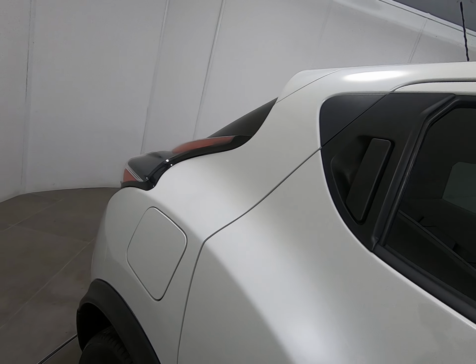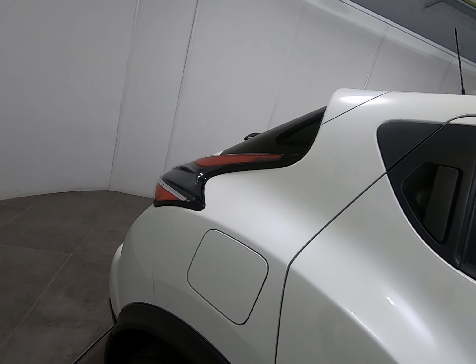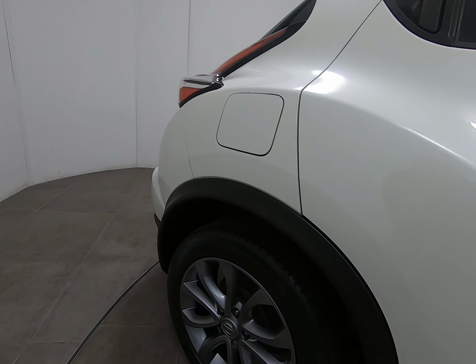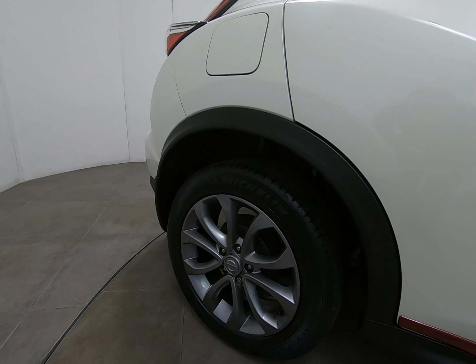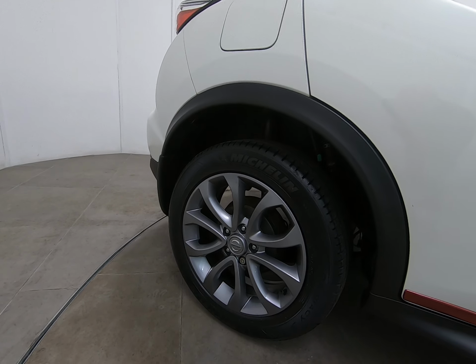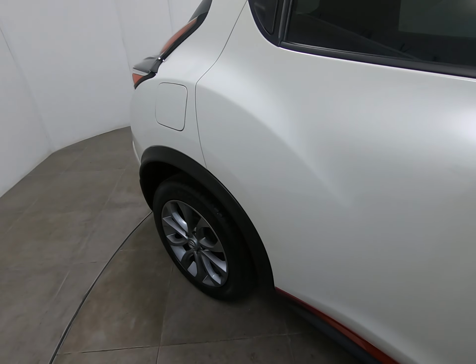No chips to the door edge. Can't see anything to point out on this rear panel either. All plastic arches free from any scuffs. That alloy wheel exactly the same as the driver's front. Struggling to see a single mark.